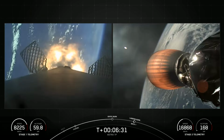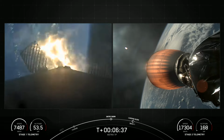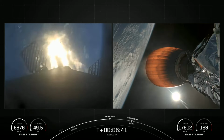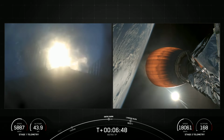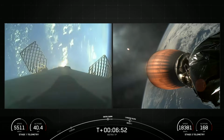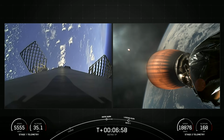And there we can see on the left-hand side of your screen that entry burn has begun. We can see that speed really decelerating now in the bottom left-hand corner of your screen. Again, this is the first stage and is the first of 2 burns that it will execute in this entry landing burn maneuver. Shut down. There we can see and heard that entry burn has concluded.